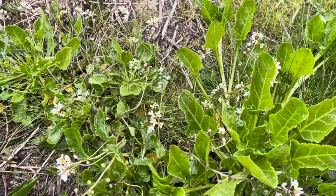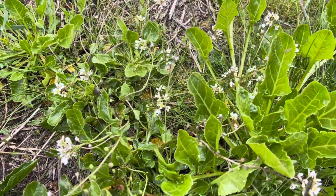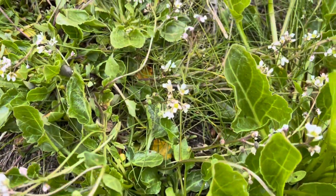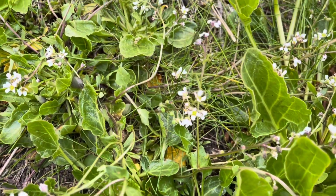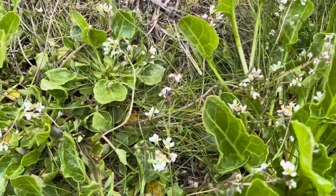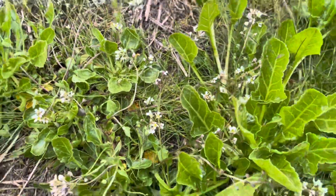Walking past, I just spot these nice little white flowers. As I've looked at them and looked it up on my app, apparently it's called scurvy grass, which is part of the mustard family, so I'm presuming that can be used as a mustard replacement.